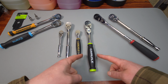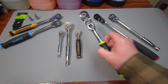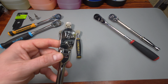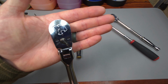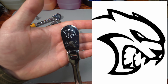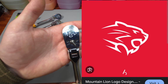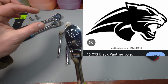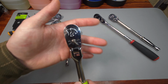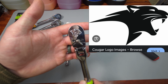One thing that I like, new color combo I really like. The reverse switch, I really like the design on it. The logo, now that's one I tried to do some research on, trying to figure out what exactly it is. Please let me know your guys' thoughts. I found pictures of pumas and cougars and the Hellcat logo and a panther, and I was trying to see which one where people create their own kind of outline logo. I tried to find as many of those as possible and figure out which one it was closest to.